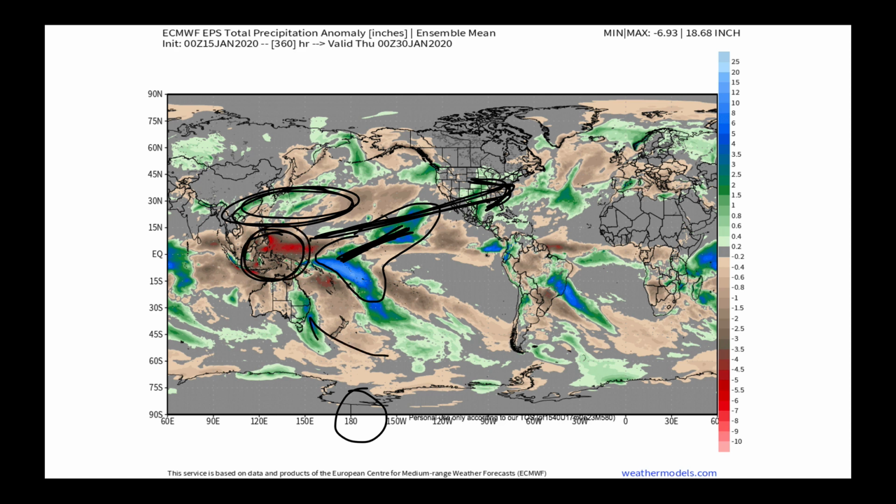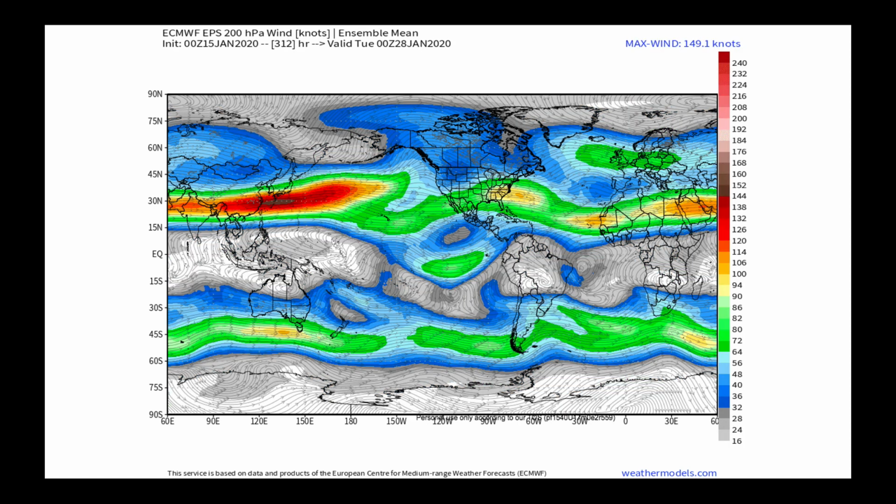But I'm going to talk about this in Australia and what's going on over here in parts of South America in just a few moments. Our jet stream pattern, notice again, strong winds here. Whenever we get strong winds coming off of Japan this time of year, we tend to find that they want to split into a subtropical branch, which I'm drawing right now, and a polar branch, which does something like this.